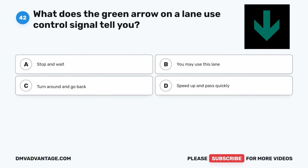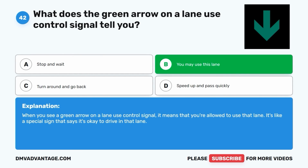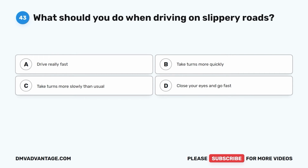Question 42. What does the green arrow on a lane use control signal tell you? A. Stop and wait. B. You may use this lane. C. Turn around and go back. D. Speed up and pass quickly. The correct answer is B. You may use this lane. When you see a green arrow on a lane use control signal, it means that you're allowed to use that lane. It's like a special sign that says it's okay to drive in that lane.